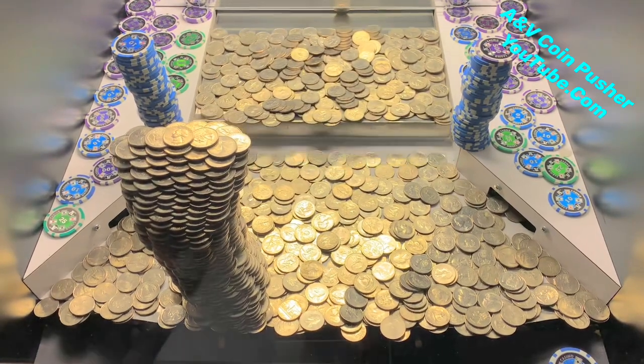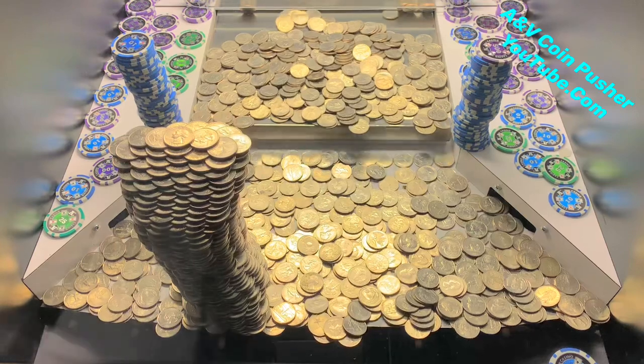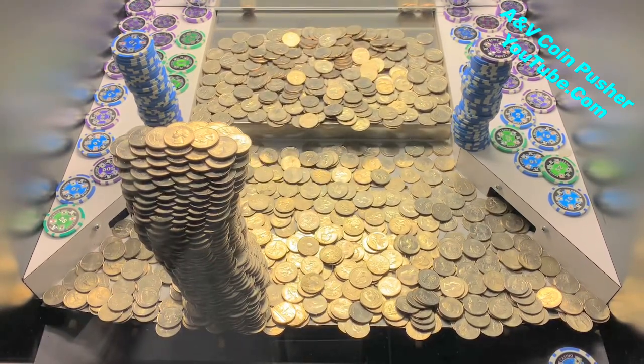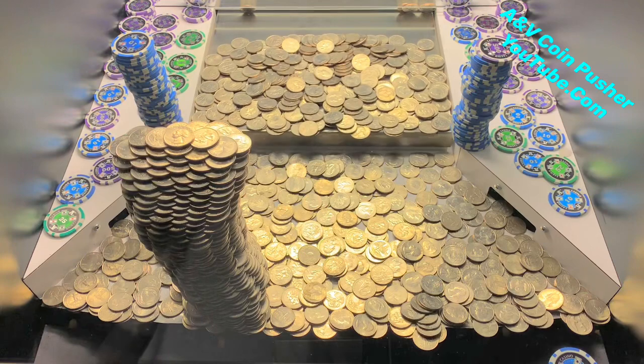Stop and throw everything in there at once. Alright, so that's everything right there. So if y'all didn't know, there's a skill stop button on this machine. See? That thing stops the moving platform back there.